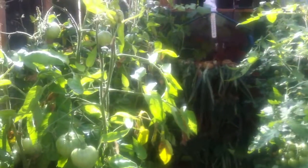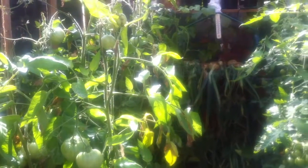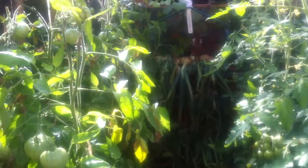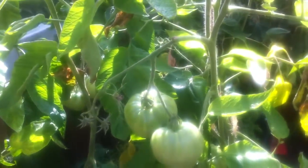Despite the atrocious weather this year, everything's growing in the greenhouse. However, you will see that there are very few red tomatoes. One or two are starting to come red now, but really, in terms of ripening, it has been absolutely atrocious.